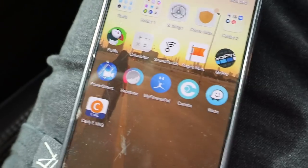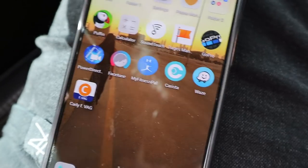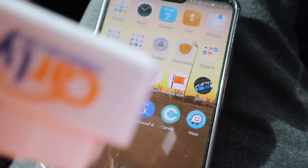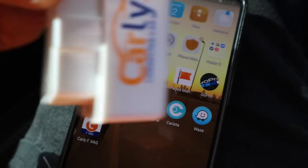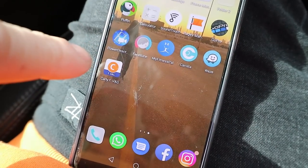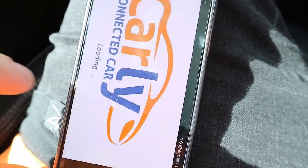So guys, the first thing you need to do, I mean, you don't have to have one of these. You can have another sort of Bluetooth OBD thing to plug in, but Carly do recommend that you get their actual one to go with the app. Obviously, then you're not going to get any problems at all. So yeah, the first thing you can do is download the Carly VAG app. So I'm going to click into that.